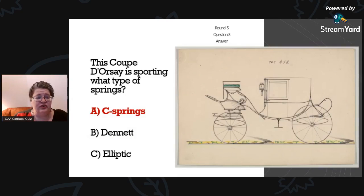This coupe Diorce is sporting what type of springs? And it's A, C spring. The answer to round 5, question 3 is A. It's a C spring.